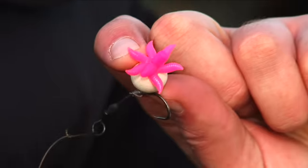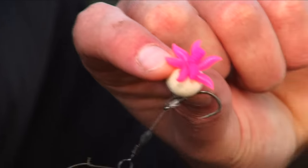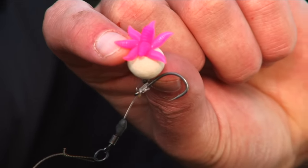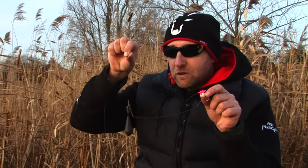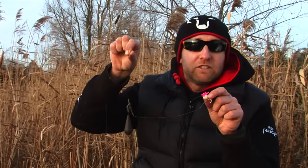Well, I mentioned earlier that I've been fishing with maggots, and this is the rig I've been using to present a hook bait over the top. You'll see I've got a disc of pink artificial maggots there, fished on top of a 10mm milky toffee pop-up. Now, the hook bait's presented on my variation of a hinged stiff rig.